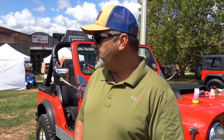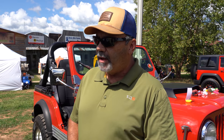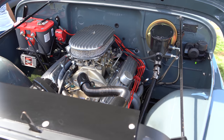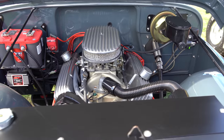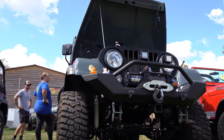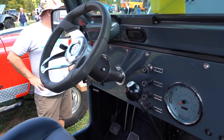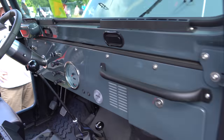'77 CJ5, and got it as a basket case and went through it and worked on it about 5 years, and put a 350 Chevrolet motor in it and left everything else kind of Jeep stock, and 4-inch lift, 1250 33 tires, and kind of went through the whole thing. Rust free now. It wasn't when I got it, but it's been a fun project.